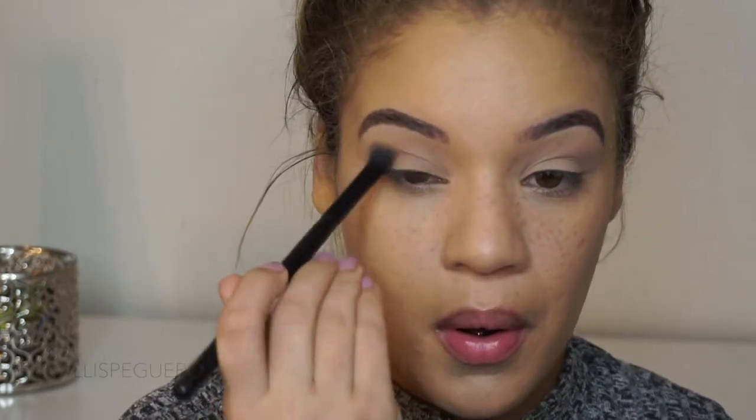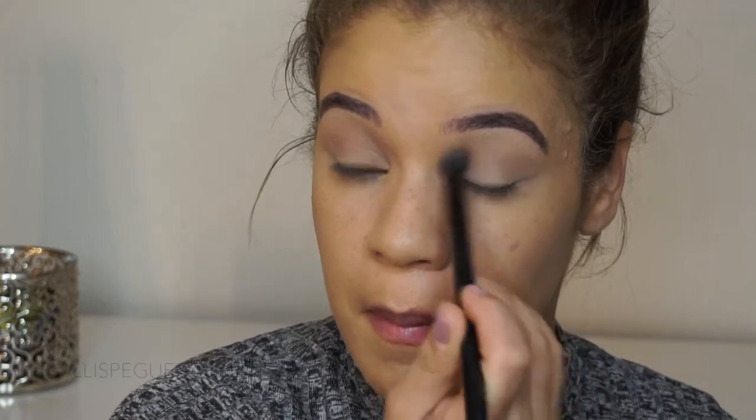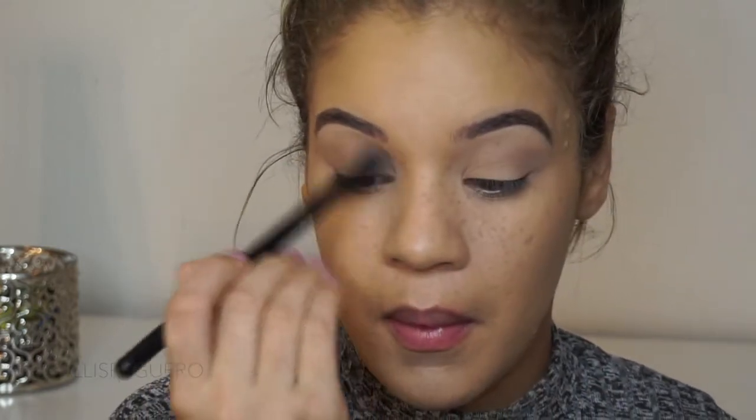You obviously can use any shade of beige that you have, but this was just what I had available to me. I can't stress this enough, you guys. You always want to start with light and go up to make it a very gradual, seamless transition.